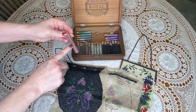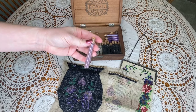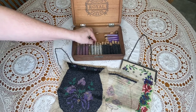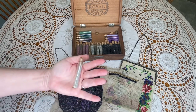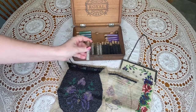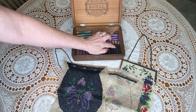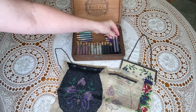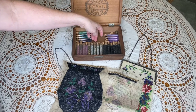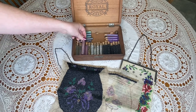So it's got these very pale lavender looking beads. Let's see, can you see that pretty well? And then, you know, I don't see any white. This may have been another purse kit that these white beads went to, but there are a ton of black beads, black bead vials. So let's see, we've got 21 vials of the black beads.